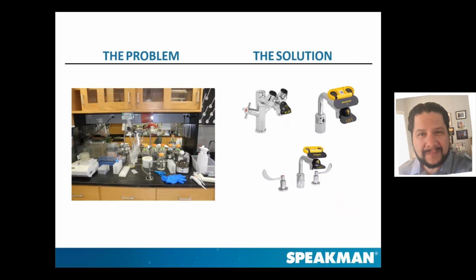So in a lot of labs, you'll see things like this where you have not a lot of space for water, not a lot of water sources. This is something we did at Caltech. This was the before picture. They're very limited. They didn't have a lot of space for any eyewash. So what we did is we removed these goosenecks, put in these gooseneck units with the eyewash unit. So now they had water source and eyewash unit at every station. And it saved them quite a bit of time and money of trying to revamp the whole thing.